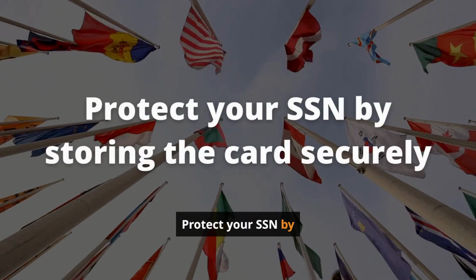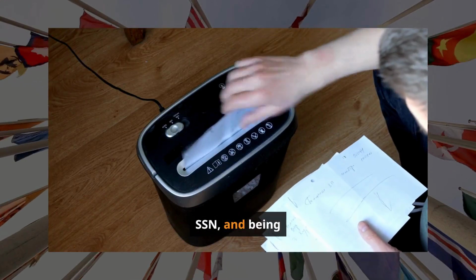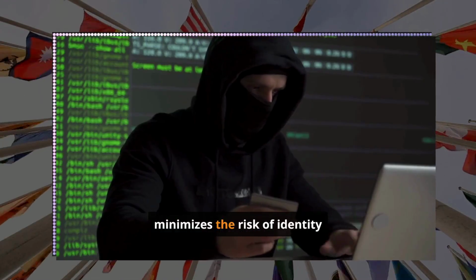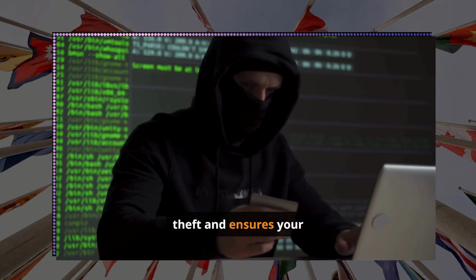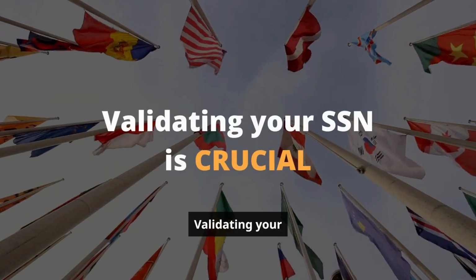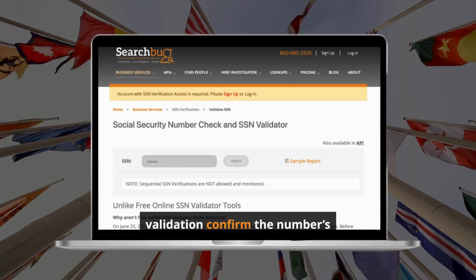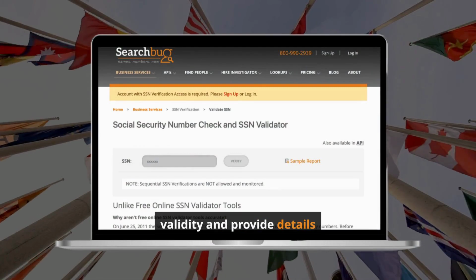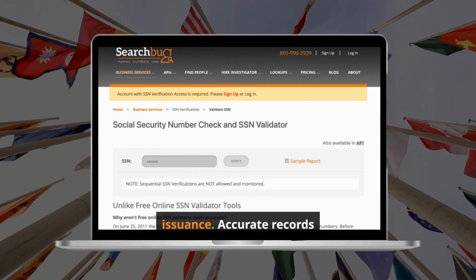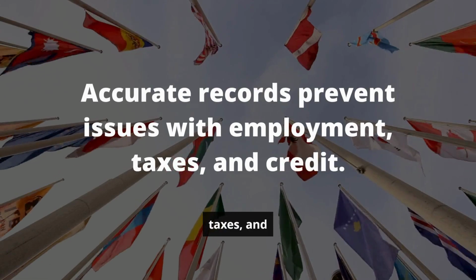Protect your SSN by storing the card securely, shredding documents with your SSN, and being cautious of scams seeking your information. This minimizes the risk of identity theft and ensures your SSN remains safe. Validating your SSN is crucial. Tools like Searchbug's SSN validation confirm the number's validity and provide details like state and year of issuance. Accurate records prevent issues with employment, taxes, and credit.